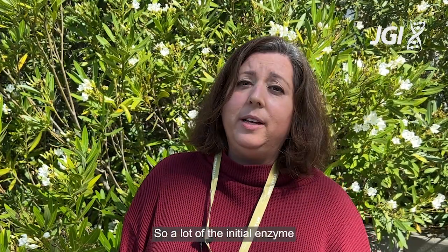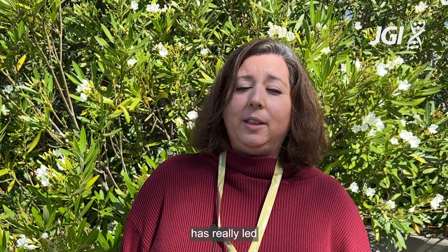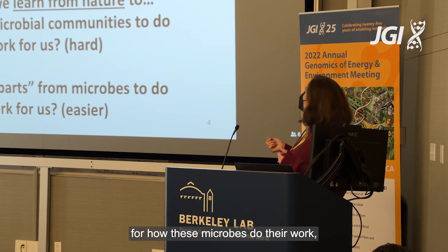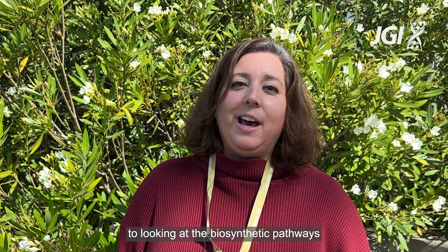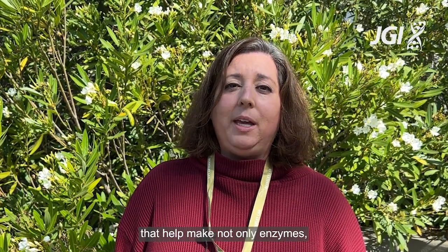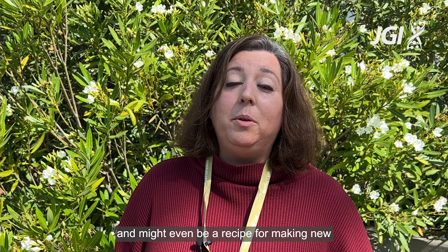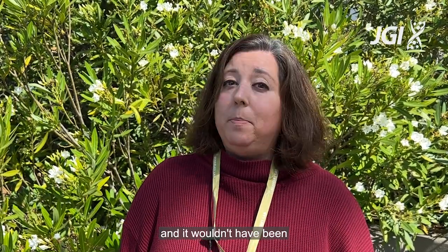So a lot of the initial enzyme discovery work that we did from anaerobic fungi that have come from zoo animals and other grazing animals has really led to a better understanding of the whole process for how these microbes do their work, both from how they take in sugar, so studying transporters, to looking at the biosynthetic pathways that help make not only the enzymes but natural products that are key to how these fungi function and might even be a recipe for making new antibiotics to regulate community structure. And so it's really gone off in so many exciting new directions, and it wouldn't have been possible without JGI.